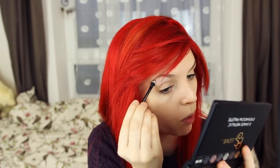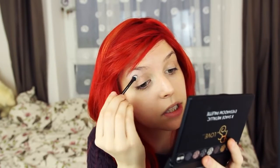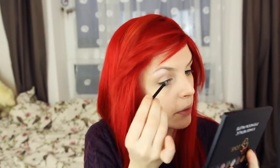The pigment is actually really quite strong in this. You can really see the eyeshadow. Some brow bone ones you can't really see all that well, but this one is definitely heavily pigmented. I really need to pluck my eyebrows. That's what I've taken away from this video.